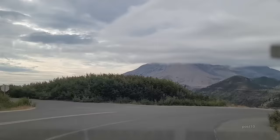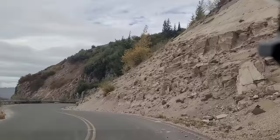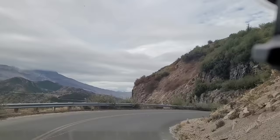All the cloud cover around Mount St. Helens is getting worse than we saw before. Looks like it's about to rain. See all the rocks right here sliding into the road. It looks like the guardrail's all smashed. A bunch of them have gone across the entire road.